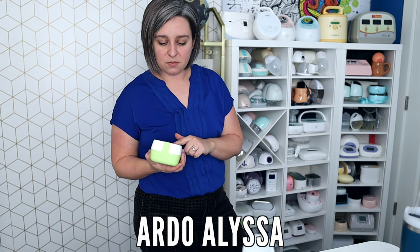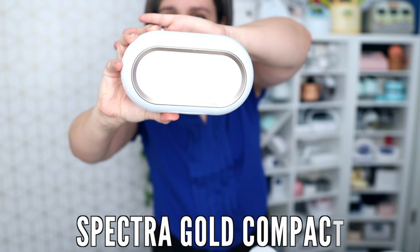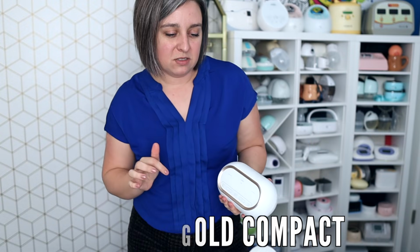These two hospital grade pumps up top have really good cycle speeds. The Arto Alyssa goes pretty fast as well, and I liked the speeds in expression mode as well. A couple of pumps that I don't like in cycle speeds. I know this video was like the best breast pumps of 2025, but one that I really hate is the Spectra Gold Compact, this little one. It goes 106, I think, in stimulation mode, which is great, nice and fast, but in expression mode, it's 26. It is so slow, and there's such a huge break between the patterns, so it'll go up and then wait and then up again. So slow, and that's all you get, so lame.